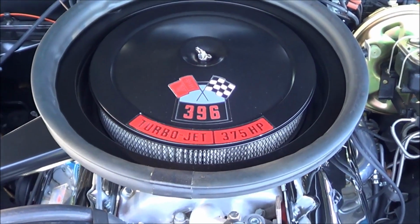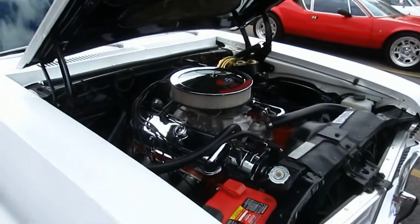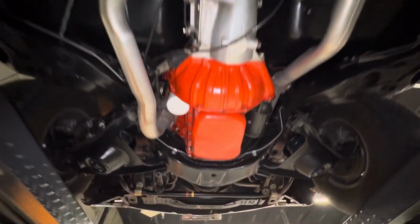To keep this muscle monster in top shape, make sure to regularly adjust those valves. It helps cement the Chevrolet SS as one of the greatest muscle cars ever. And it was all thanks to that raw, powerful 396 engine.